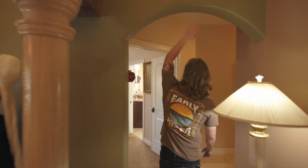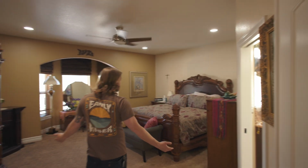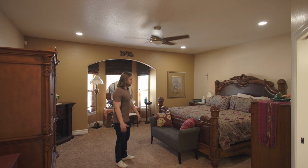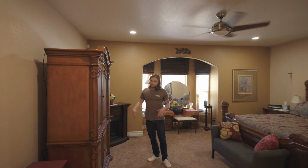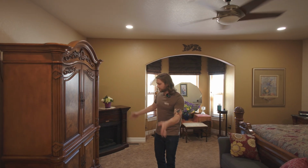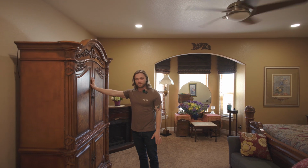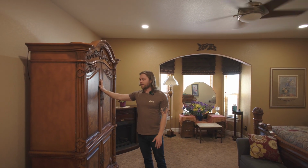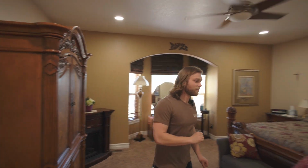Nice archway coming in here, and then the primary suite. It's actually really big. A lot of it's being taken up by this bed, but it is extremely spacious in here. Lots of room for this massive chest. I wonder if this looks like the chest from the Chronicles of Narnia. These people still live here, so I don't want to open this thing up, but I do feel like I'm about to walk through Narnia in that thing.